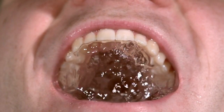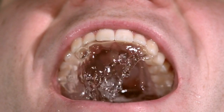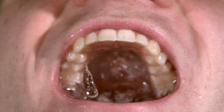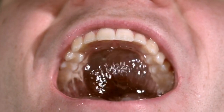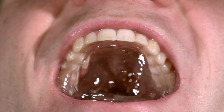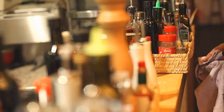Saltwater gargle, the simple yet powerful remedy. One of the easiest and fastest ways to get rid of tonsil stones is by gargling with warm salt water. This helps loosen and dislodge the stones while reducing bacterial growth. What you need: 1 cup of warm water, 1/2 teaspoon of salt.